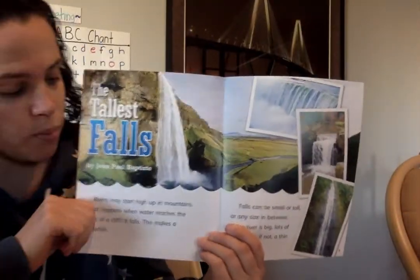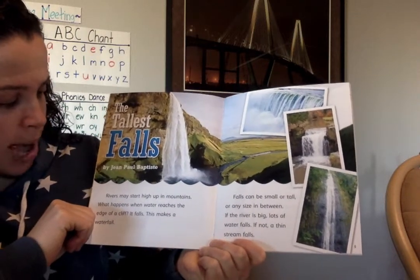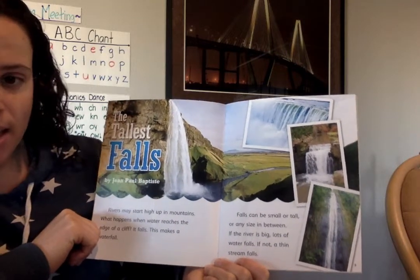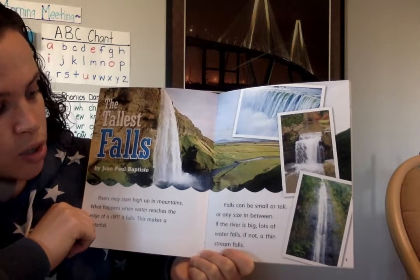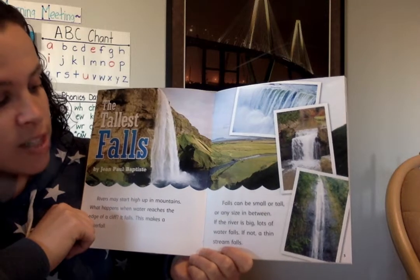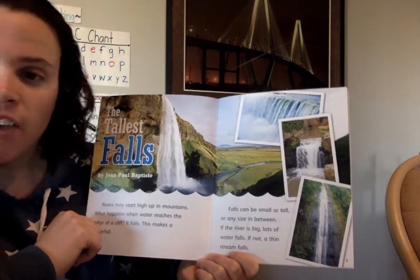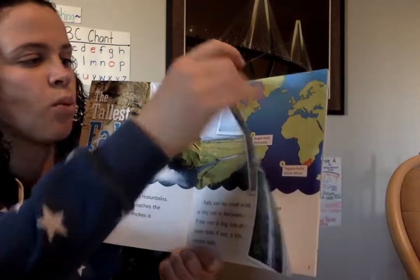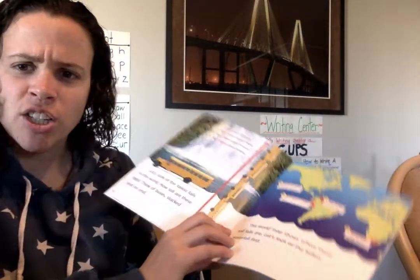Here we go. Rivers may start high up in the mountains. What happens when water reaches the edge of a cliff? It falls. This makes a waterfall. Falls can be small or tall or any size in between. If the river is big, lots of water falls. If not, a thin stream falls. Have any of you seen a waterfall before? There's some waterfalls up in Rocky Mountain National Park. I think there's one in actually Lory State Park.